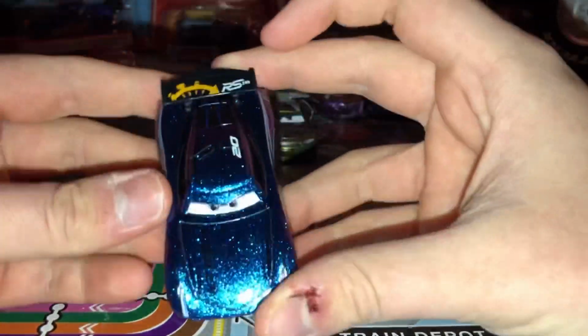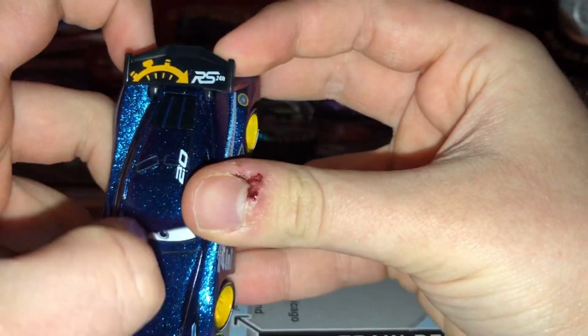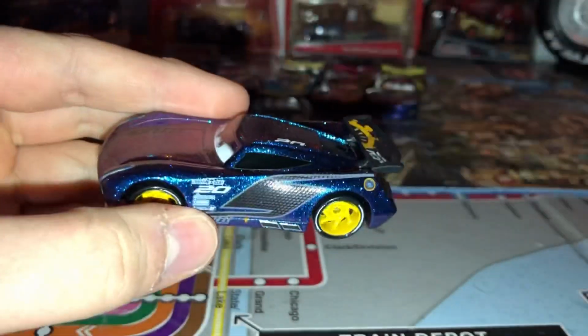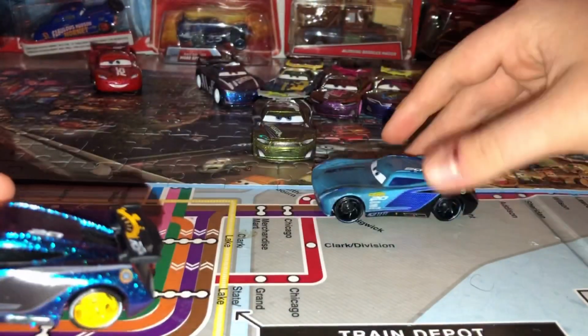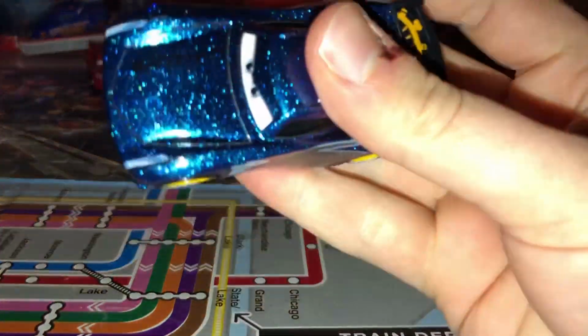Now let's take a look at Jackson. I know everyone's favorite endurance racer is Jackson because of how changed he is. So we're going to be comparing him to his color changer soon. I do not have his Steel Blue Jackson yet, unfortunately, but hopefully soon.